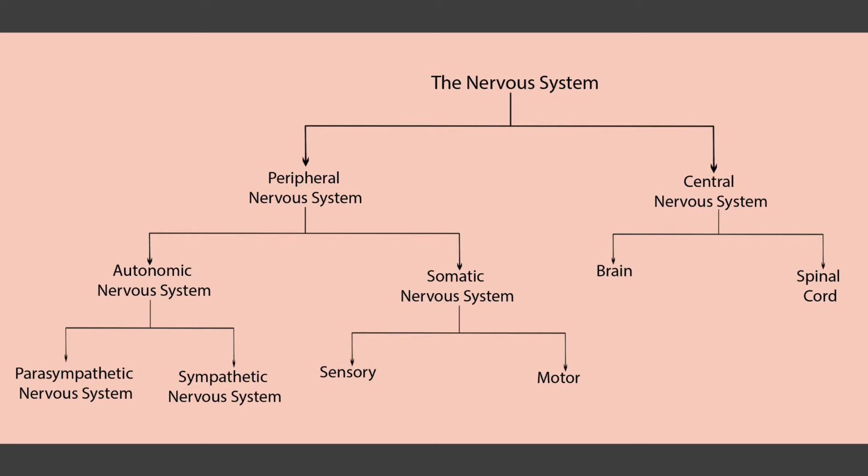The autonomic nervous system is broken into the parasympathetic and the sympathetic nervous systems, which we'll discuss today. The other division of the peripheral nervous system is the somatic nervous system. This includes all the sensory and motor neurons, and it controls voluntary movements. The autonomic nervous system, on the other hand, manages all of the involuntary bodily functions.